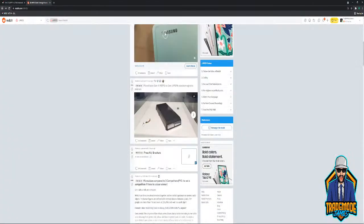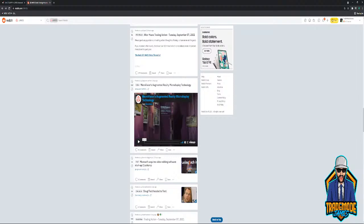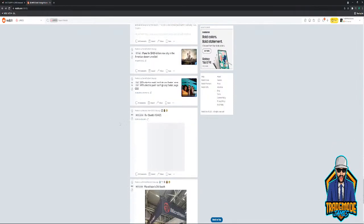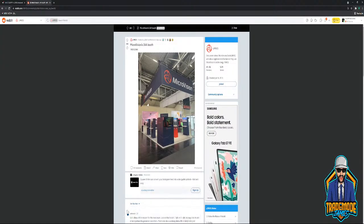See if there's any other pictures here we can look at. They have a little video made. That's cool. I'm really looking for just pictures of the LiDAR tech. Yeah, you guys saw this picture. That looked pretty sleek. I can't hate on that. It was a nice little setup there. They definitely put some money into that. So that looks sleek.